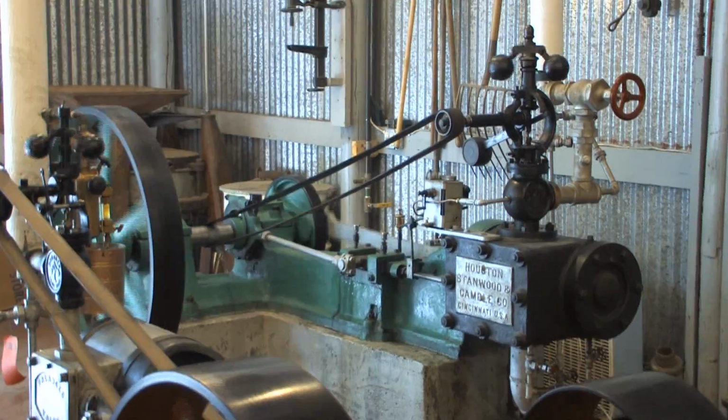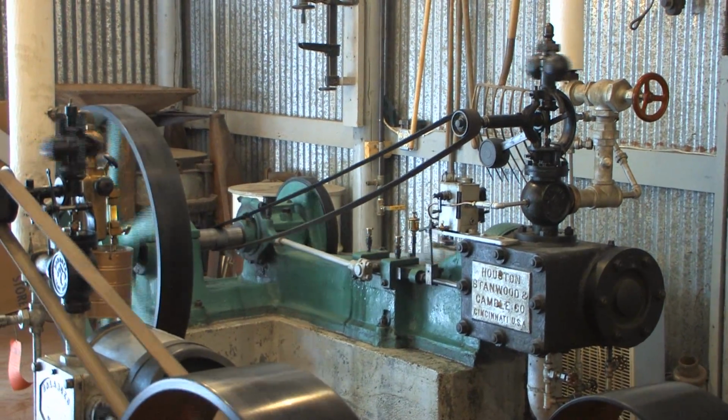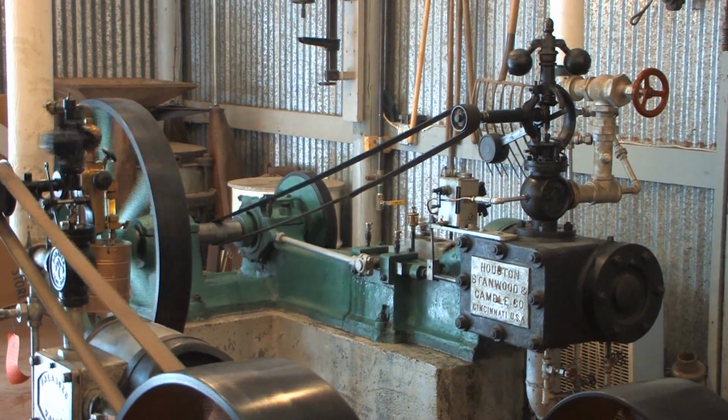All this stuff stays here year round? We've got a boiler in the other room. The boiler runs.